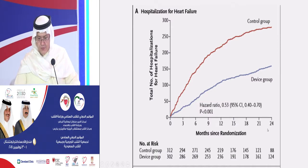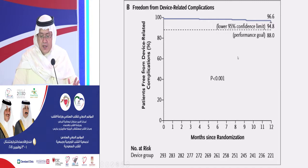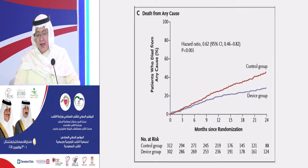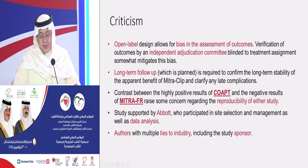Okay, so we're going to move quickly here. Freedom from device-related complication was again excellent, and there was no major complication. Death from any cause was much less in the device group, with an early separation, compared to the medical therapy group. The mitral regurgitation reduction was sustained throughout the 24 months. This is the last slide.